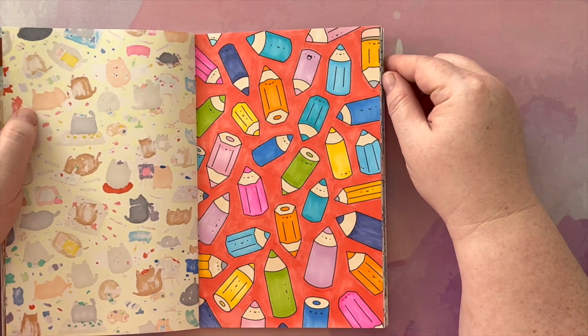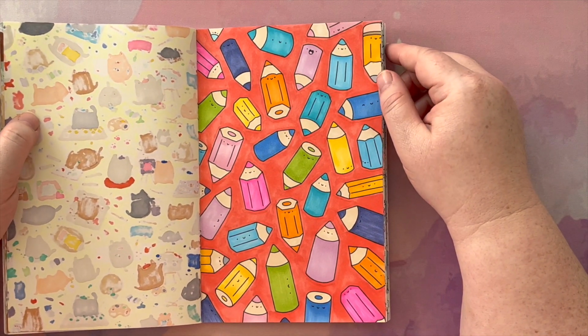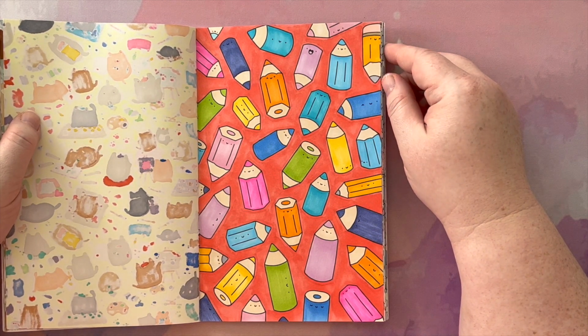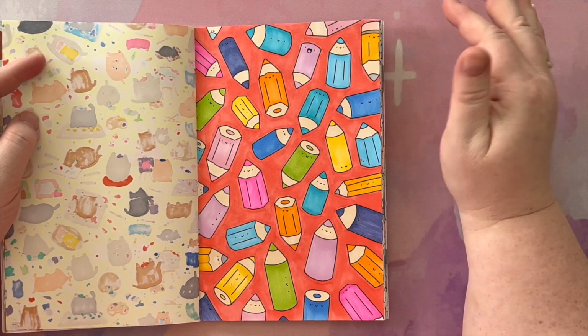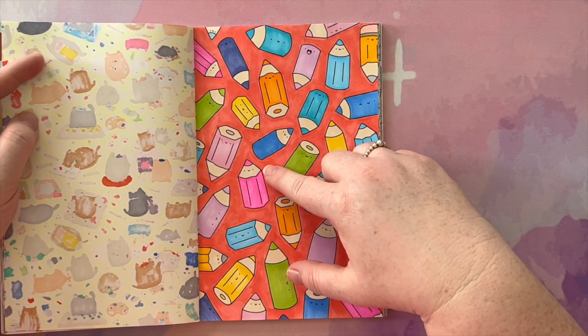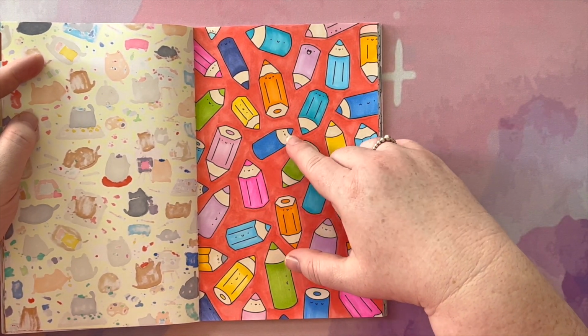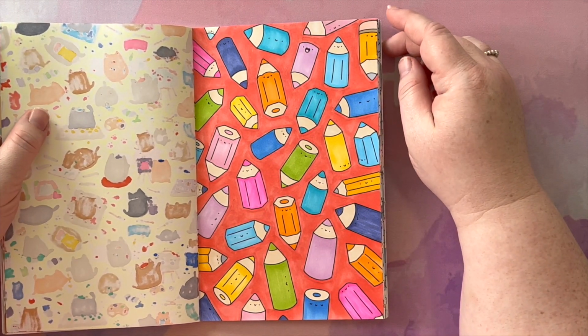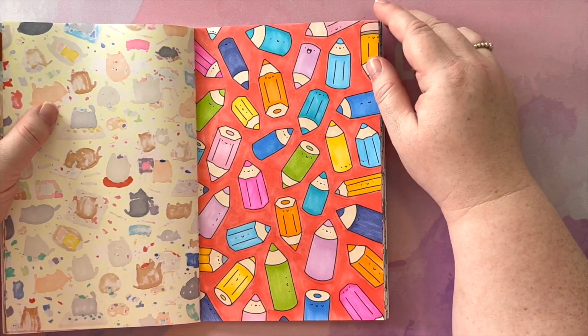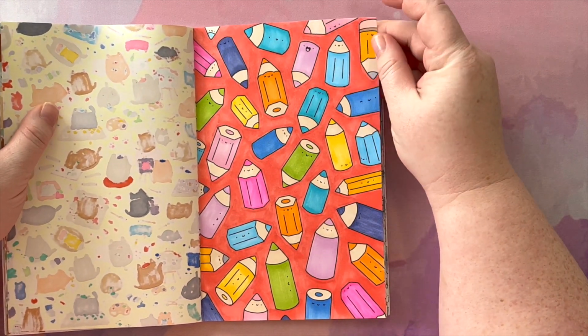This page I remember wanting to do colors that I don't usually do. I tend to choose more pastel colors, but I wanted to use some bright fun colors on this page, and this reddy corally orangey color is definitely not a color that I would usually choose, but there we go. It looks pretty good, I think.